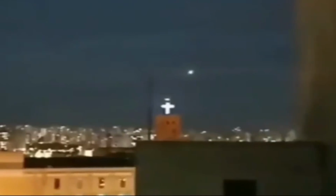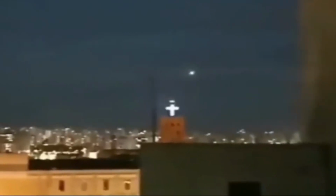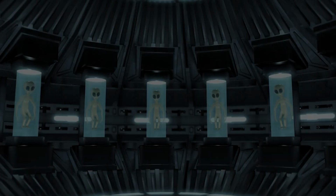But let's get to the next sighting, which is equally as disturbing as this one. Disturbing because I don't know what we're looking at half the time. Is it CGI? Is somebody throwing up stuff in the sky? I don't know. You're going to have to check this next one out, so let's do it.